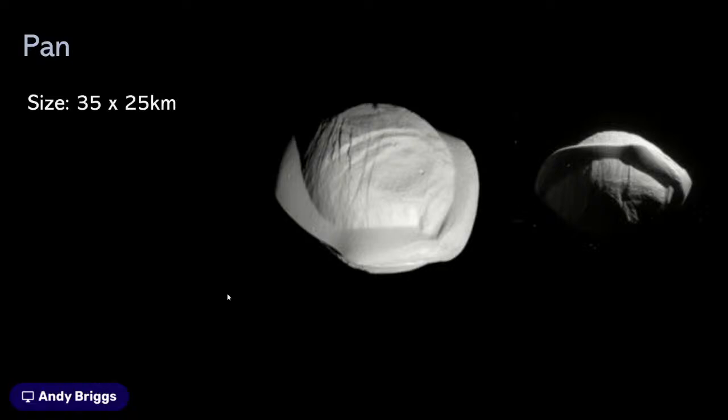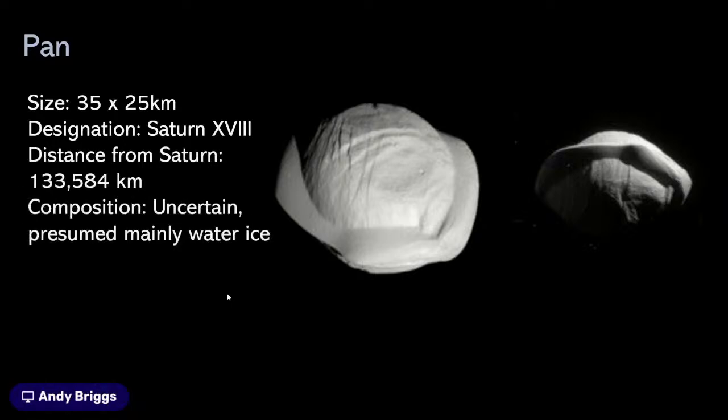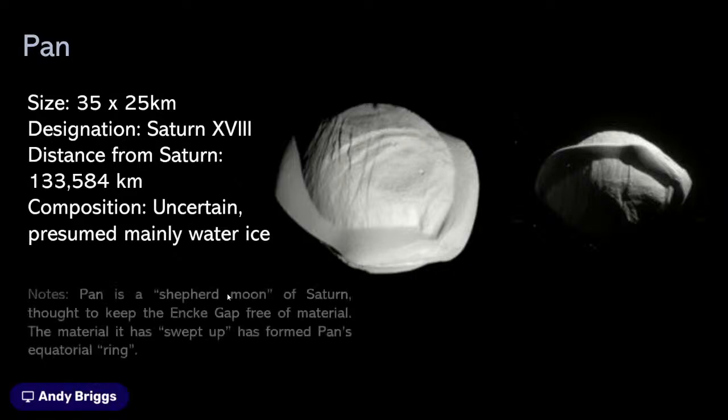This moon is very small compared to the others. It's only 35 by 25 kilometers. It's designated Saturn XVIII, and it's 133,000 kilometers from the planet. Its composition, although it's uncertain, hasn't been directly measured. It's presumed to be mainly water ice again, with some rock thrown in.